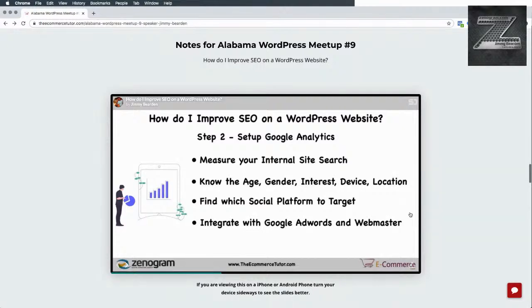When your analytics are set up properly and people are coming to your website, you'll know what their age is, if they're male or female, what their interests are, what they're surfing your website on, if they're using an Android device or an iPhone or a tablet or a desktop, and where they're located. Sometimes that really has a lot to do with what type of product you have. It's the location of where you're selling it.